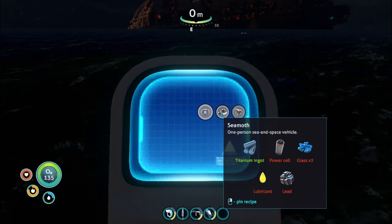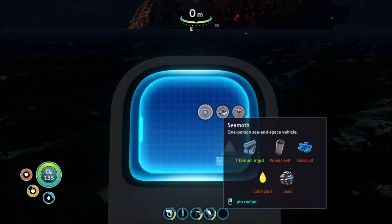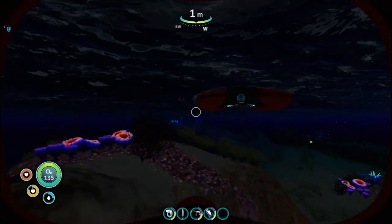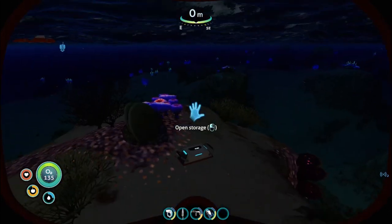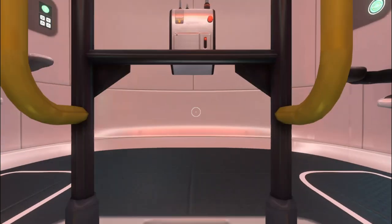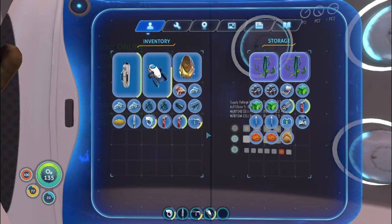Okay, so I need to look for my glass and lead. Okay. Perhaps here in storage, there might be something. Oh, there's my lead, but I don't have glass. Damn.